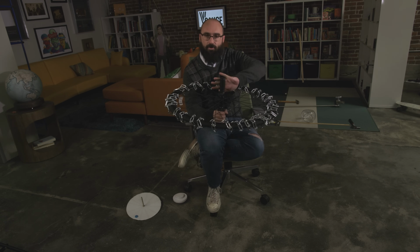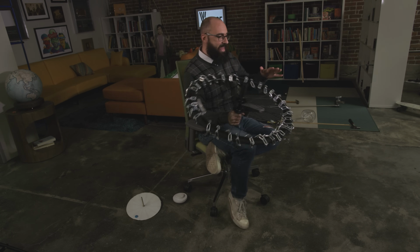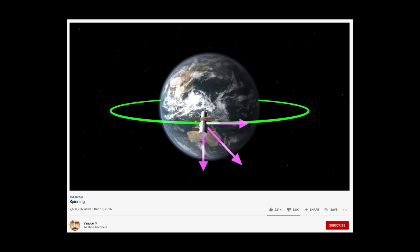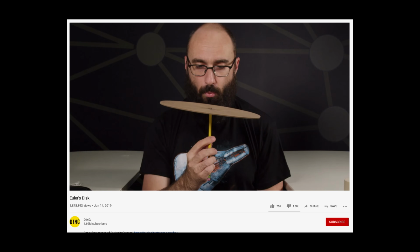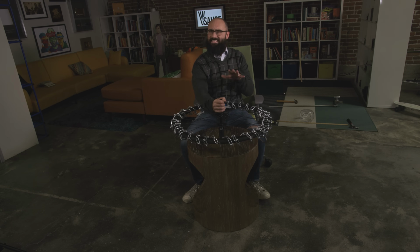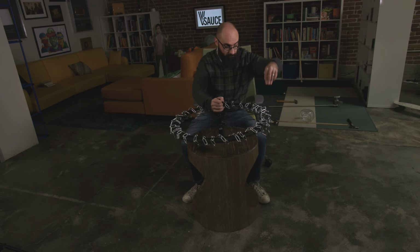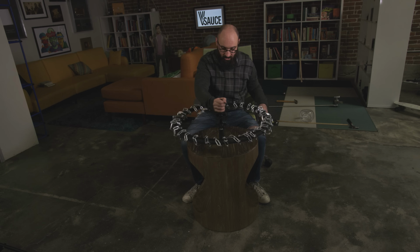Well, if you do this yourself, you will feel the handles of the wheel literally pushing you, putting a torque on your body. And it has everything to do with a concept I have covered in my spinning video and my video on Ding about Euler's disk. If the wheel isn't spinning and I push it down right here, it'll tilt like that, right? Not very surprising. That's the kind of tilt we would expect.